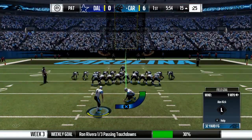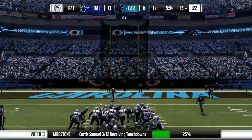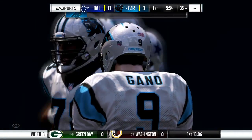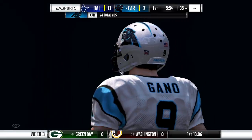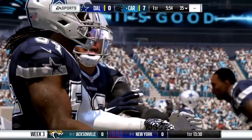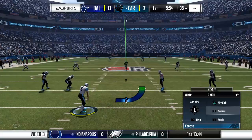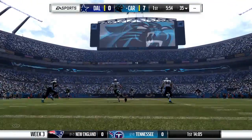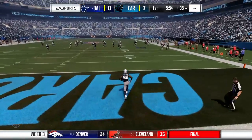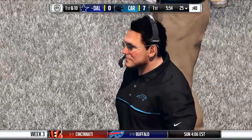Graham Gano on for the extra point. And this will be good to give the Panthers a 7-0 lead. Scoring summary, 3-play drive. And Carolina scores to cap it off. Gano now following the touchdown here to kick it away. This will be taken to the back of the end zone. And no run back here. This will be a touchback, and it comes out to the 25-yard line.